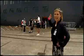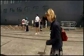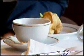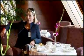So here we are, and it's ginormous, and I think we're about to go on and see the Commodore. He is the master of the ship, and we're going to have a cup of tea just to ease our way in. We're expecting you. So here we're in the Commodore Lounge. The bar's not open, so we're having a cup of tea. No silver will be going in my bag, I promise you. See, they know me too well here already. And it's Wedgwood. I don't know if I can fit an entire set in the handbag. And I've got a little hors d'oeuvre. I think I can get used to this.